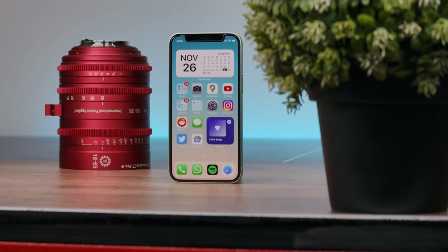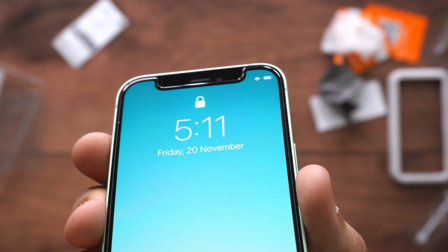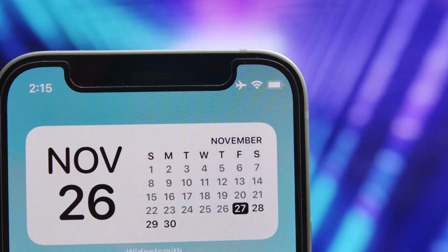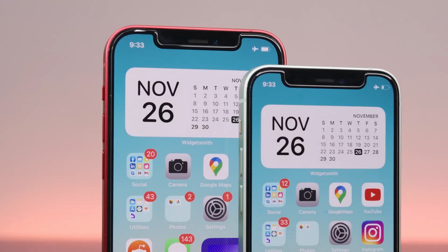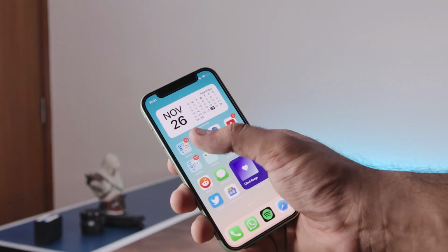It is beautiful. At 476 pixels per inch, this is the most densely packed display on the entire iPhone 12 lineup. It is also the smallest, which means that the notch on the iPhone 12 mini is more of an eyesore than on any other iPhone. Quality wise, it is simply amazing.